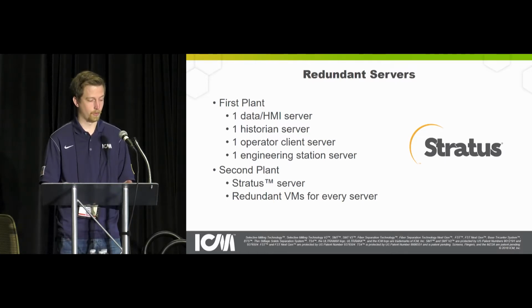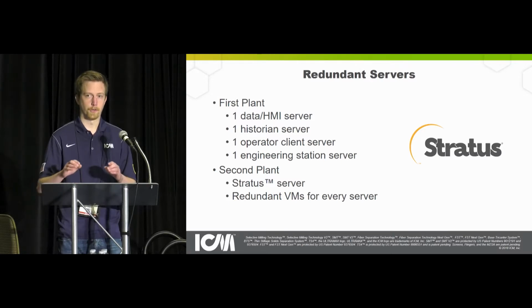Also having two operator client servers that are run side by side, where you have half of your control room maybe running off of one client server and half of your control room running off the other. If one of those has some software issue where it locks up or a memory leak, you can restart that. You may lose two clients, but you'll still have two clients running on your other server, and you don't lose control of your plant, and you keep running.